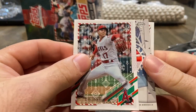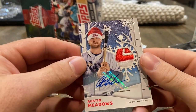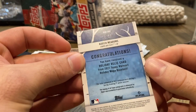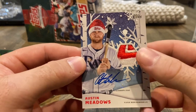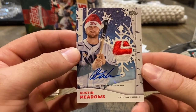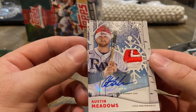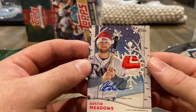This one's really thick. Whoa, nice. Austin Meadows. That's sick. Ian Anderson on the back. Whoa. Number 3 of 10. Let's go. That is nasty. Oh my gosh, I love that. That is so sick. That patch of his Christmas hat. Man, number 3 of 10, player worn memorabilia, Austin Meadows. Nasty. That is awesome. What a fun rip that was.